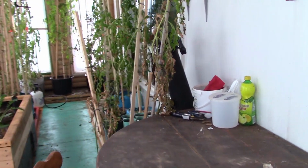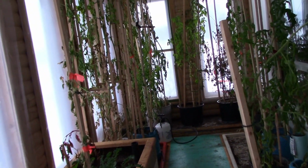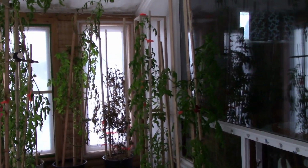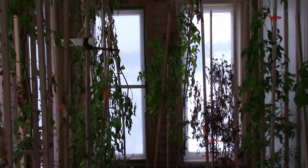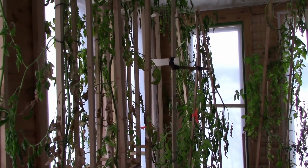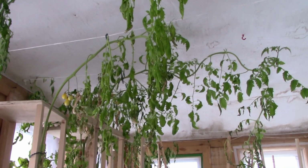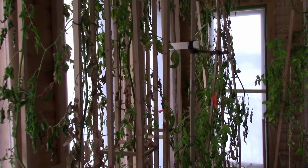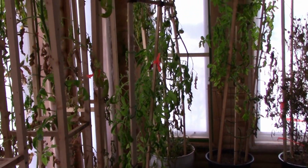Now, this sunroom depends on some solar gain. And we've had cloudy day after cloudy day after cloudy day for the past 3 months. And last week, we had 2 days where it went down to -27 at night. The first night, the tomatoes survived. And then we had another one. Actually, the second night, the thermometer registered -28.